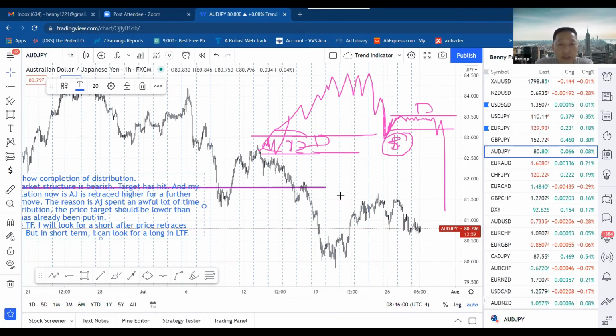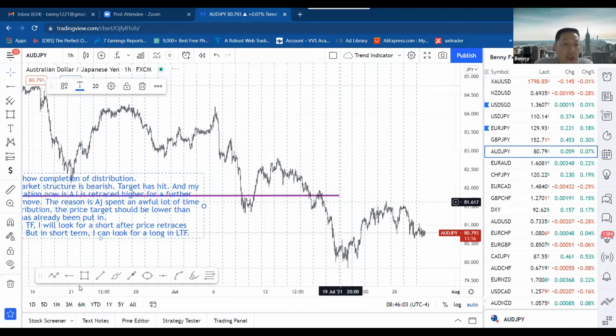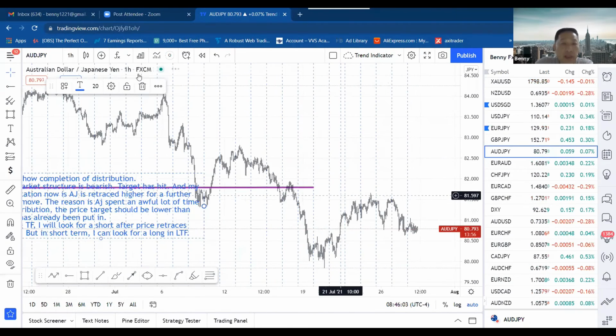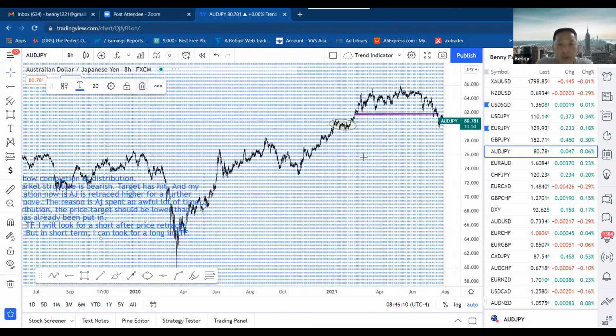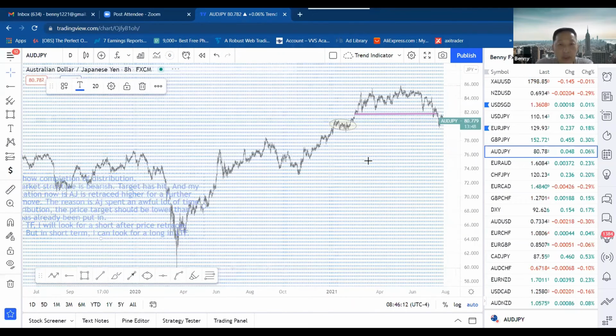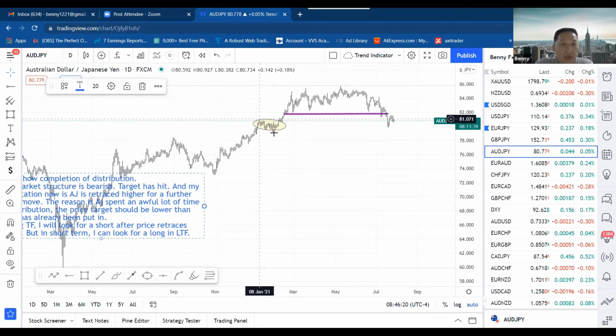If we now go back to this and look at this in the higher time frame, like daily, we see the price already completed the distribution. And now the price has arrived at these previous consolidations where the bank was buying. So we know that at this level, a lot of banks bought before.